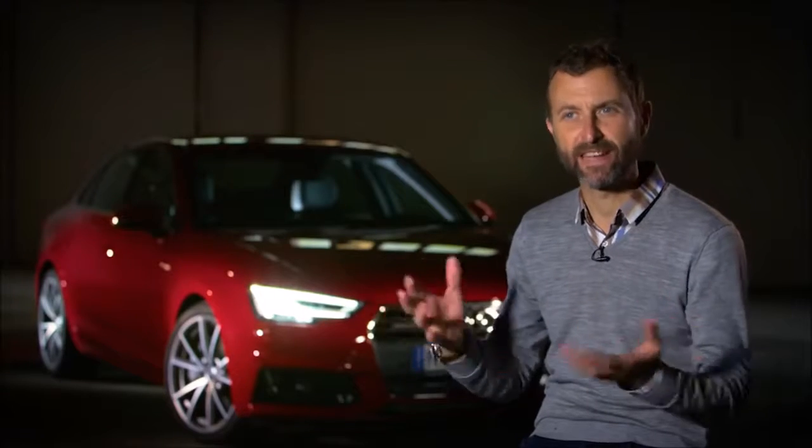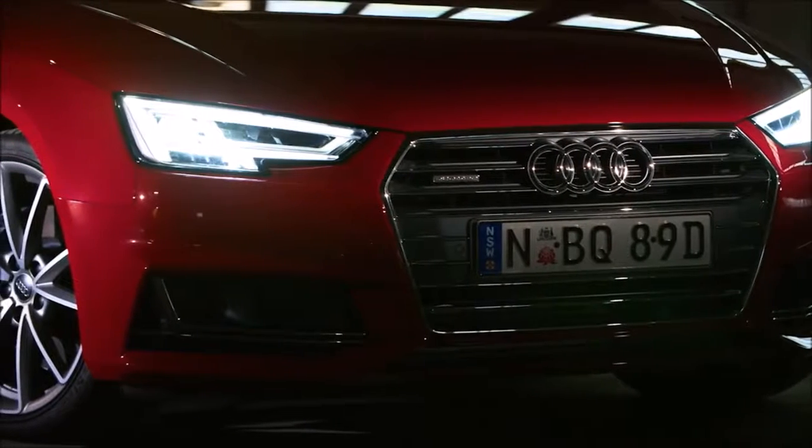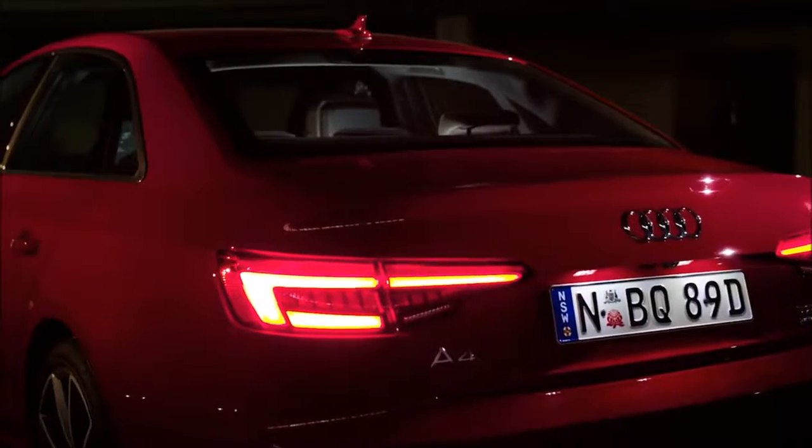On the outside, the styling's evolutionary. It's just a progression of the previous shape, but under the skin, it's a completely new car, and there's so many tech features on this car, which is really quite staggering when you think about it. There's all these driver assistance features to make it not only safer to drive, but just easier, more convenient.